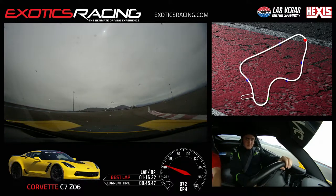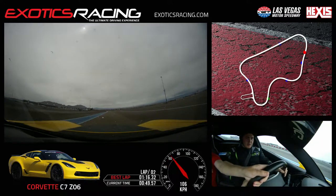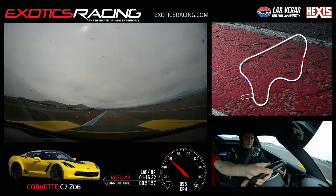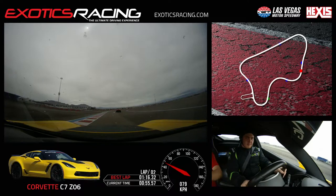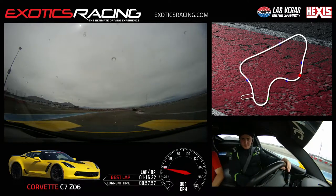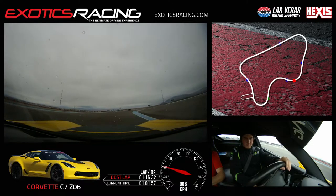Towards the exit. Slow down. Okay. Wait for that cone to come up to you. Yep. Now turn in. Balance the car towards the apex. Squeeze the throttle. Squeeze more.